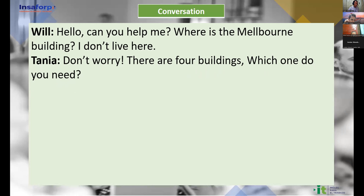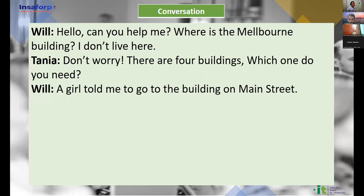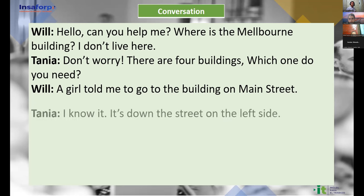A girl told me to go to the building on Main Street. Okie dokie. I know it. It's down the street on the left side.